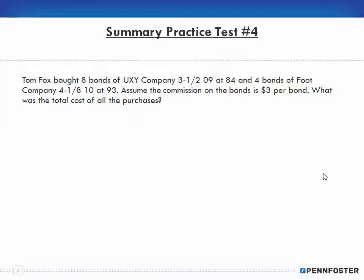Number 4. Tom Fox bought 8 bonds of UXY company at 3.5% at a price of 84, and 4 bonds of Foot company with interest of 4 1/8 at a price of 93. Assume the commission on the bonds is $3 per bond. What was the total cost of all of the purchases?